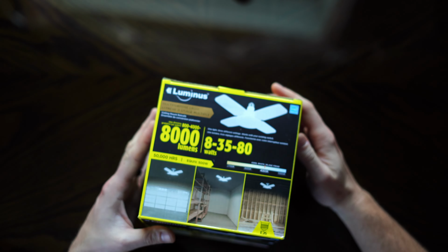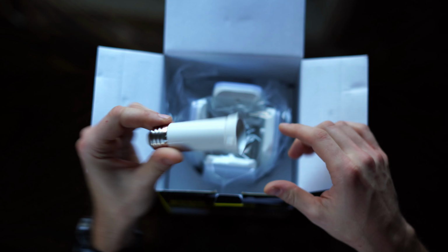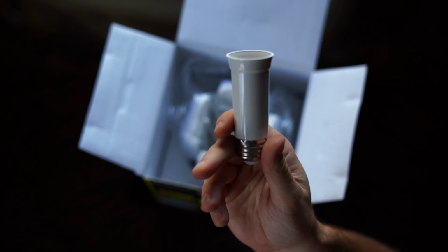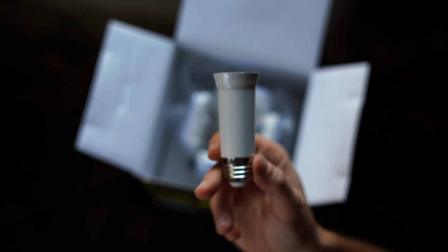Okay, so let's go ahead and open them up and let's see what we get for our $15.99 on sale here. All right, so first things first, we've got that base. Okay, so these extension bases are really nice because depending on the type of socket or fixture you're trying to put these in, these will give you that extra little bit of reach. So it's awesome to see that they include that in the box.